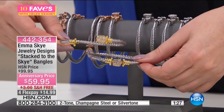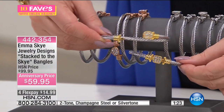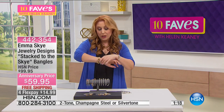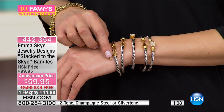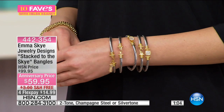You get two of these, and then two of these. Let me show it like this. One is square, one is round, a little oval. So they're a little different, but you're getting every single one of these bracelets. Stack them up, or I've got one wearing with a bracelet set. The necklace and bracelet that I have on and that Mel has on are coming up in 10 Faves also. But you're getting every single one of these five bracelets. They're $40 off.